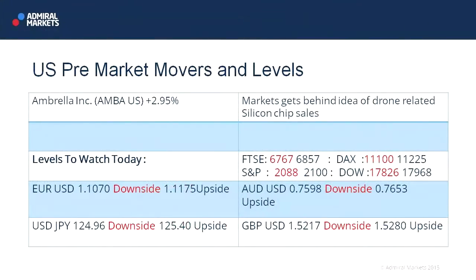They're up 2.95% pre-market. It's fair to say, though, that they have doubled over the last year already. But nonetheless, there's a bit of momentum there. And in terms of levels to watch today, as far as European equities are concerned, all to the downside, so we're a bit lower. 67.67 for the FTSE I put in here, and 68.57 on the upside.